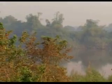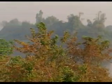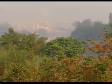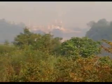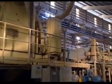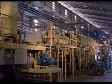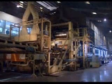Along the River Kwai in western Thailand, the Metro Ply Group of Thailand has started up one of the most technically advanced MDF lines in the world. The group has two lines. The first line was delivered by Metso in 1994. The capacity is 110,000 cubic meters per year.